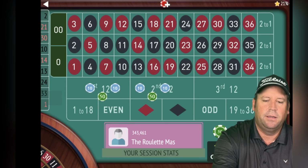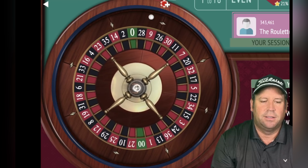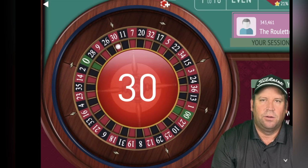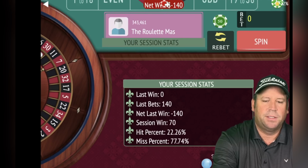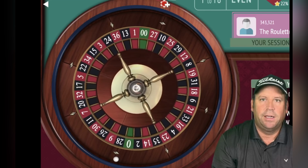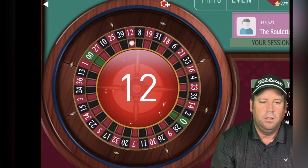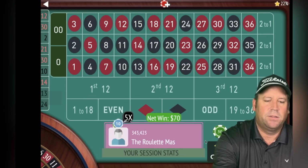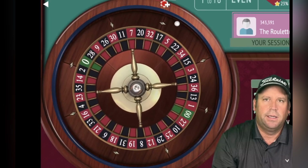We're up 210. And once we have another loss, we'll start counting again on the losses. Okay, that's a 30 red. That's a loss. So we'll put that one on the books there. And that drops us back to 70 profit. Let's spin again. And if we get another loss, we will double. Okay, that's a 12 red. Okay, that's a win. So remember, we still have one loss, though. We're up 140. And here we go.